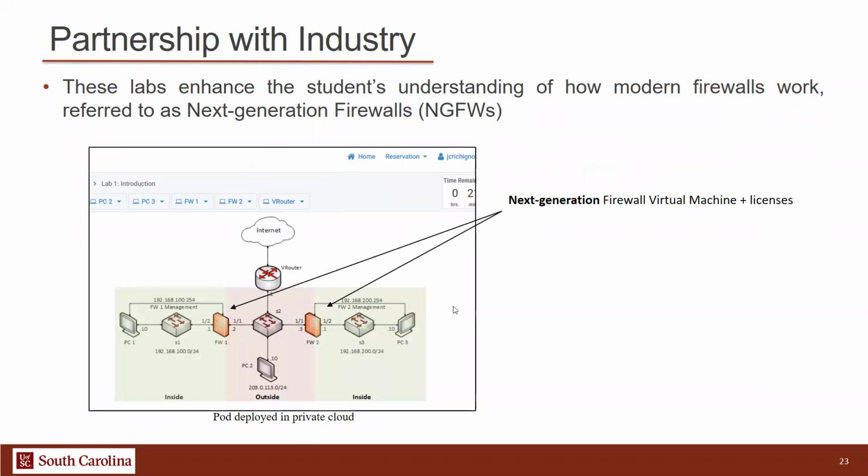For example, this is a pod that we created for cybersecurity. And we are using here 2 virtual machines from Palo Alto Networks. So by having this partnership with Palo Alto, we get these virtual machines, firewalls 1 and 2, connected to the internet, and we can do a lot of experiments and teaching labs. So that's the advantage of having this partnership.